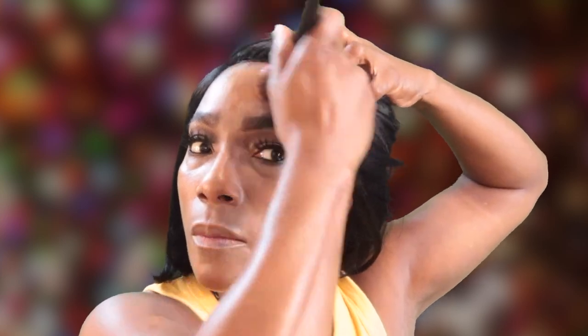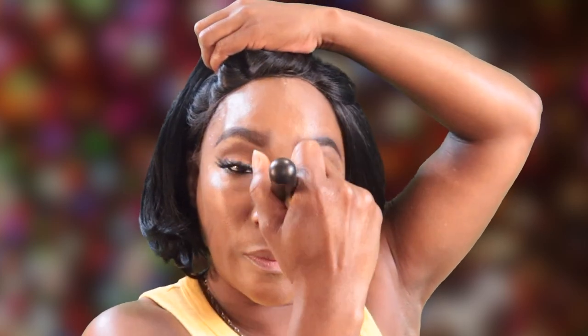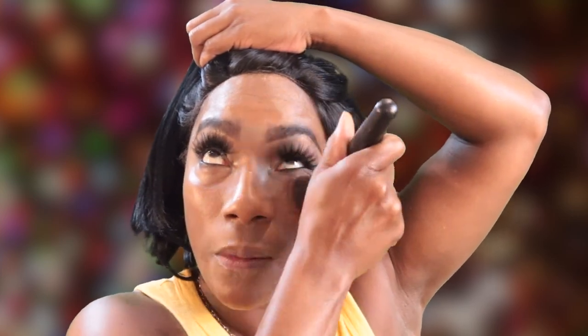It feels good on the skin. Doesn't feel like I have on foundation. You don't need a lot of it either. I don't have a lot of marks on my face though, so for me it's giving me medium coverage.